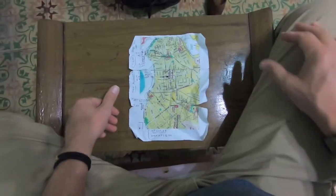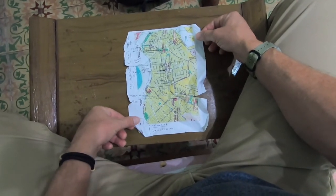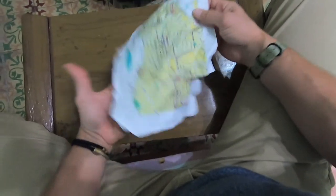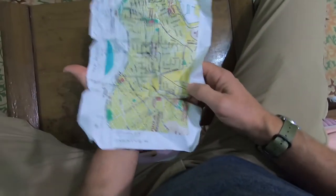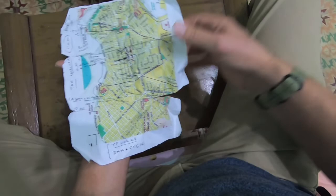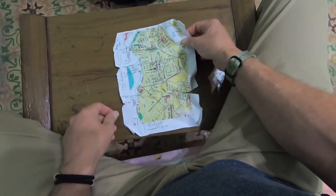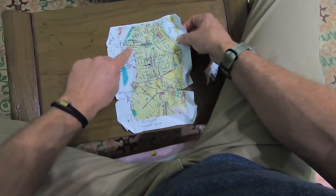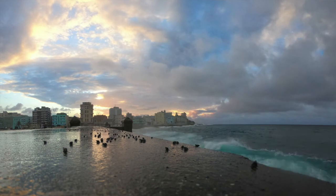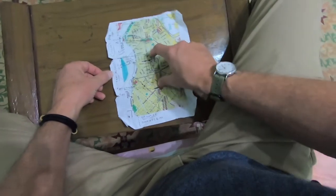All right. Let's go. All right, before we get too far into this video, I want to give you the big picture of the city of Havana using this tattered paper map that was my trusty friend during my visit here. And you can see it's been all marked up and wrinkled, and I love it. But the first thing you'll want to know is that to the left is the sea, and this is the seawall. And then the city can generally be thought of in three sections, 1, 2, and 3.